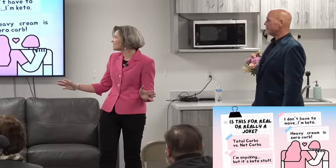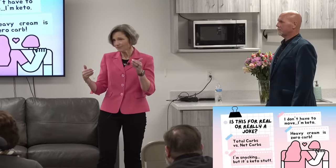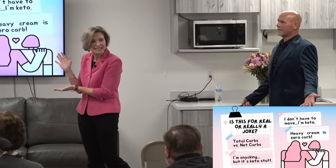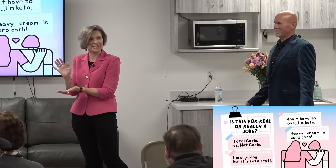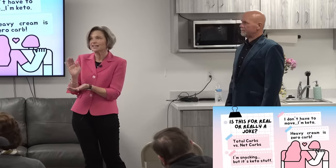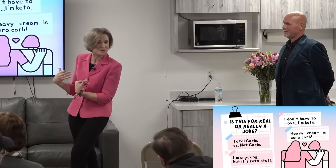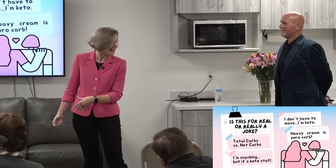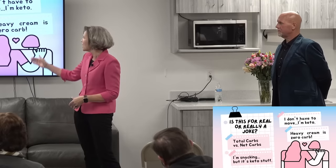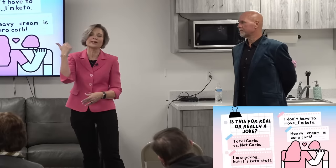Another possibility of is it for real or is it really a joke: is it okay for me to snack all day? This is keto stuff. It's pork rinds, it's bacon, and I'm just going to eat it all day. This is definitely a parody that I utilized during COVID when I didn't have a beginning or ending to my day, and therefore there was no beginning or ending to my snacking. So it's keto stuff, yes, but snacking is still number one in emotional response.